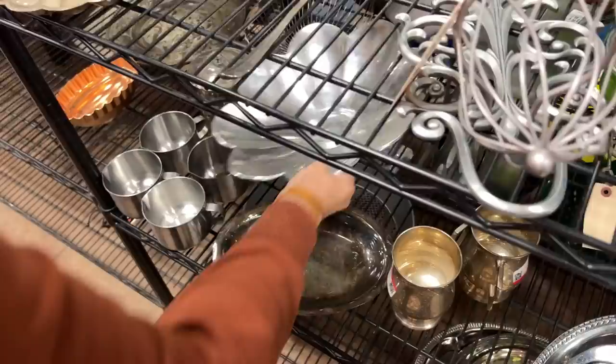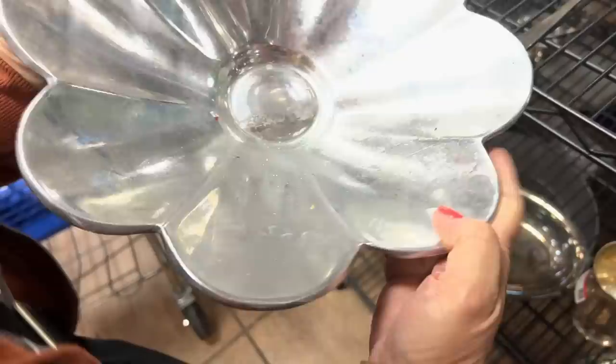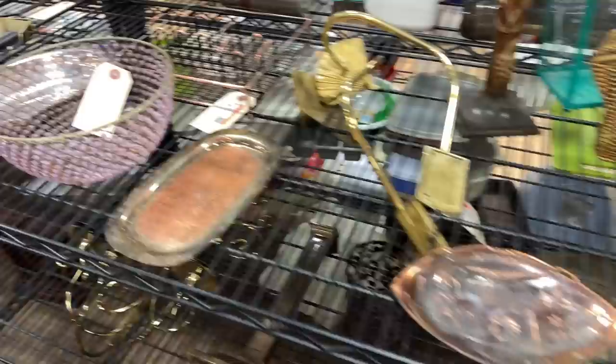Nope. It's not either. Old Town Imports. No, a little scratched up, and certainly not for $7.99. Put that back. And this is a little souvenir piece, little dish from the great state of Nebraska. Little too specific. Keep going here.